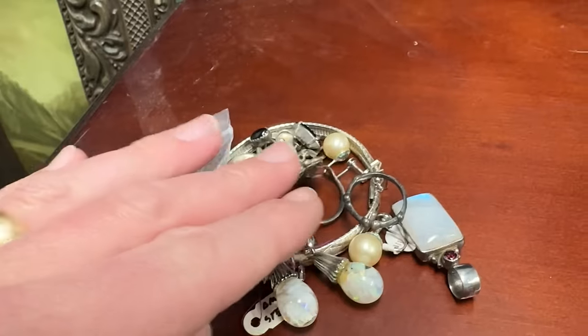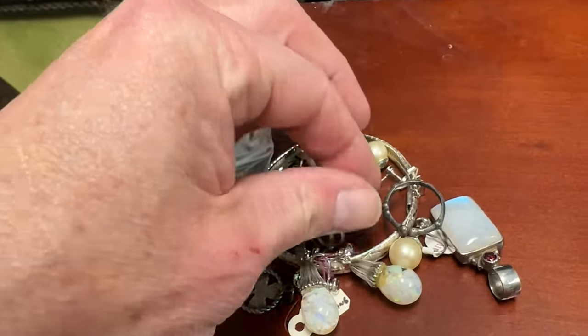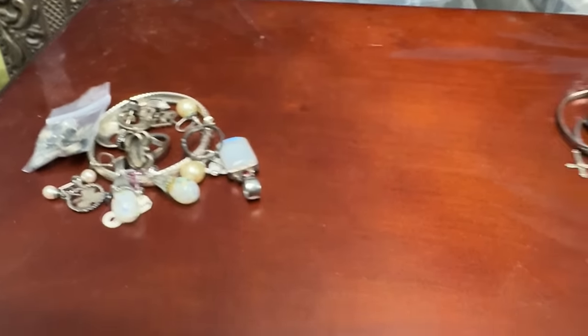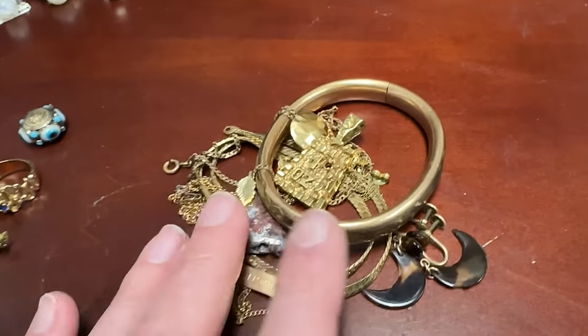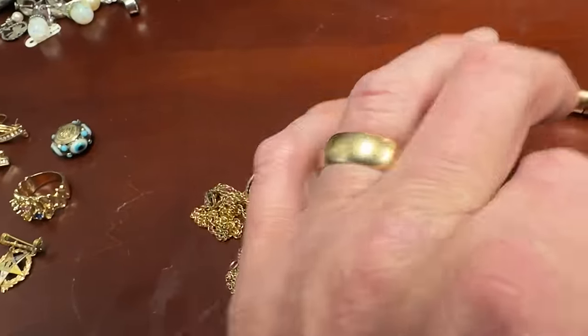Is it possible that they're cheating me? Or, you know, possibly they marked it incorrectly, but most of the time that doesn't happen because silver is not that terribly valuable. This is the stuff right here that has tested out or is marked as gold-filled.